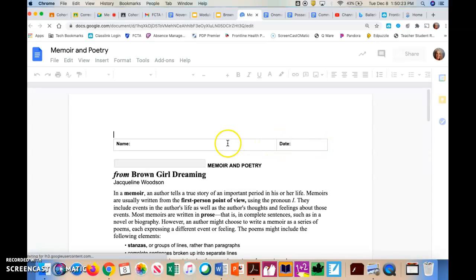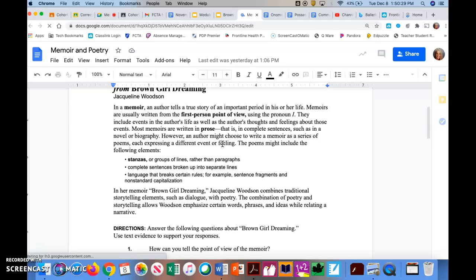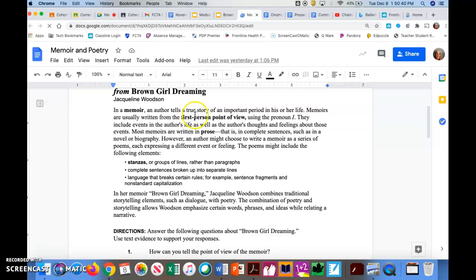Now again, you need to put your name up at the top. And if you're unsure of any of the information about what a memoir is, you can go ahead and read that information on the top. This is information we covered in a previous lesson. A memoir is where an author tells a true story of an important event from his or her life. They're usually written in first person using the pronoun I, me, or my. And most memoirs are written in prose, which use complete sentences.